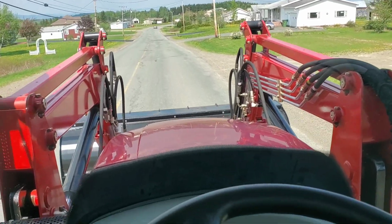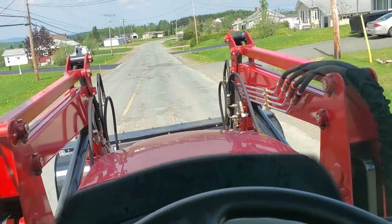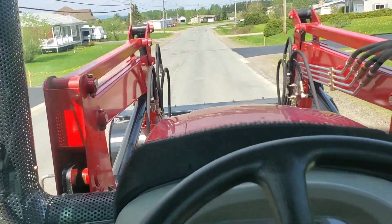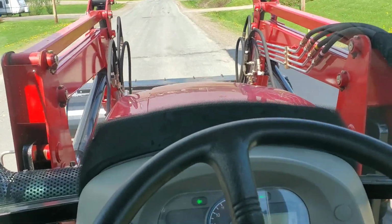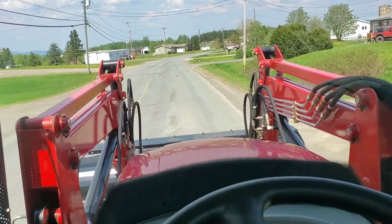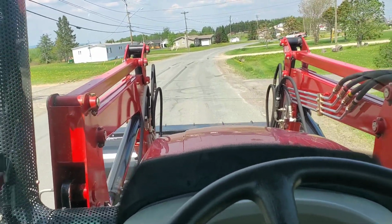Everything is going good. So the next town that we're going to come up to is Balmoral. That's how the French say it, or Balmoral. I believe that is an English name. We've got to go through that town, and then from there we go into Eel River Crossing, and that's where we're going to keep the tractor for now.